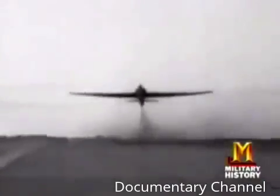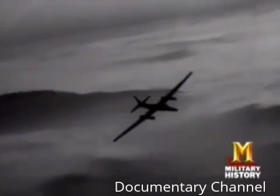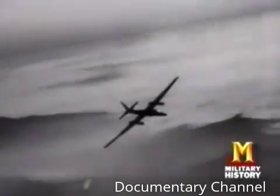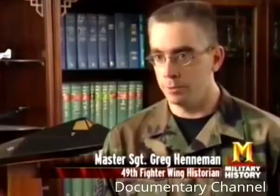The U-2 is one of the great advances in aircraft technology. It was an incredible leap in an ability to fly over an enemy's territory, fly above his ability to see you on radar, fly above his ability to employ fighters against you at a key moment in the Cold War.